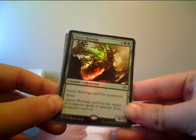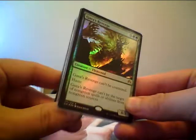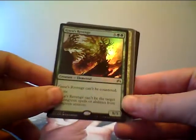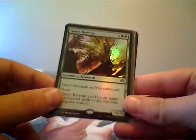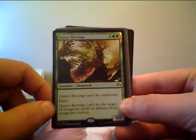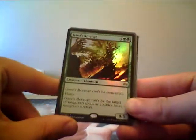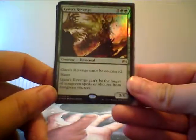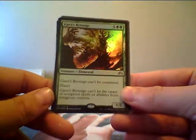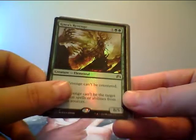I don't do that with anything that's valuable, especially because most of the people I do this with just know that nobody else is going to want this foil Gaea's Revenge. So really happy I picked this up. Also, one of the best cards in cubes if you're not playing it. If you don't have a Craterhoof Behemoth, Gaea's Revenge just gets there. It can't get killed by normal means. It basically has hexproof, and it has haste, and it can't be countered. I think this card is actually really underrated in cube.